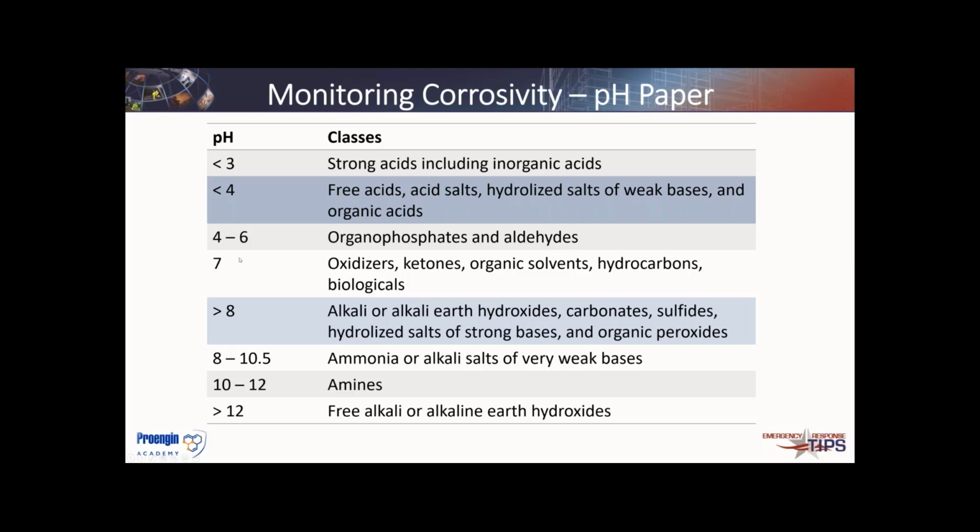When I get things that stay pretty neutral, generally I'm thinking organics or biologicals right off the bat. And I start looking through which organics fall there. And generally it's those organic solvents or the hydrocarbons that we deal with, okay? Ketones, oxidizers, a lot of those things. And I can start pulling that apart by looking at the other types of papers that we have.